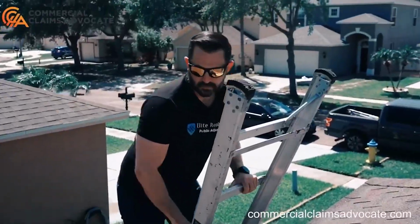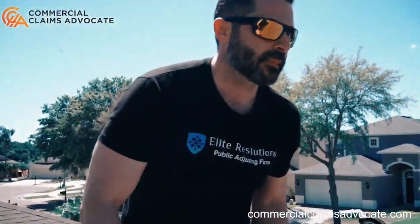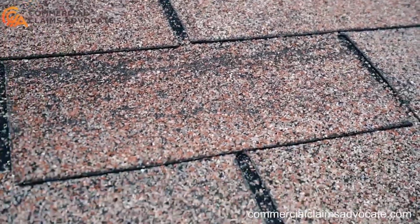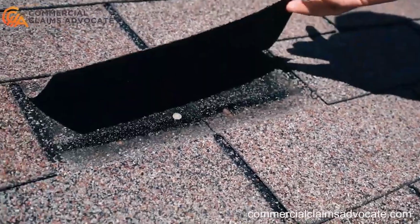Now we can get into the roof, right? What do you have on your roof? You've got your fascia, your soffits, your gutters, right? If you put your ladder up on the roof, you could at least take a look at the shingles, right?